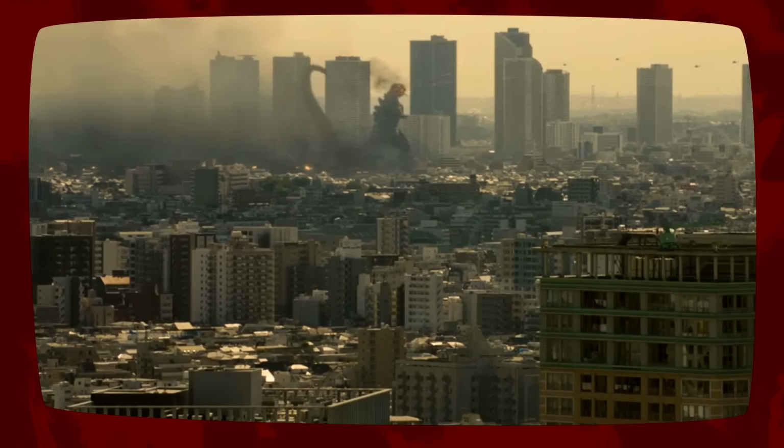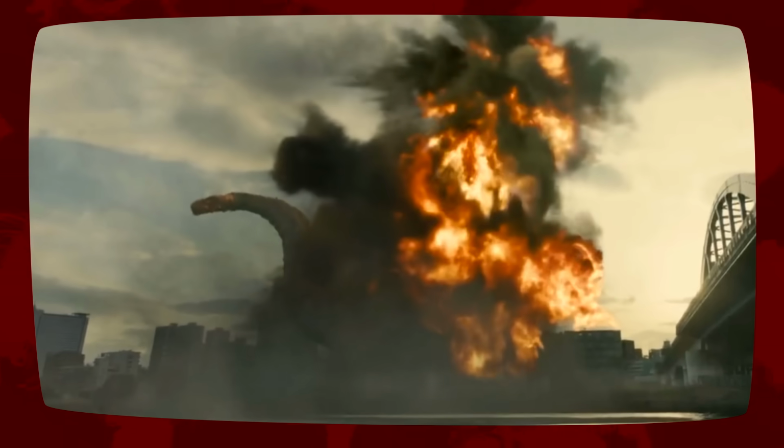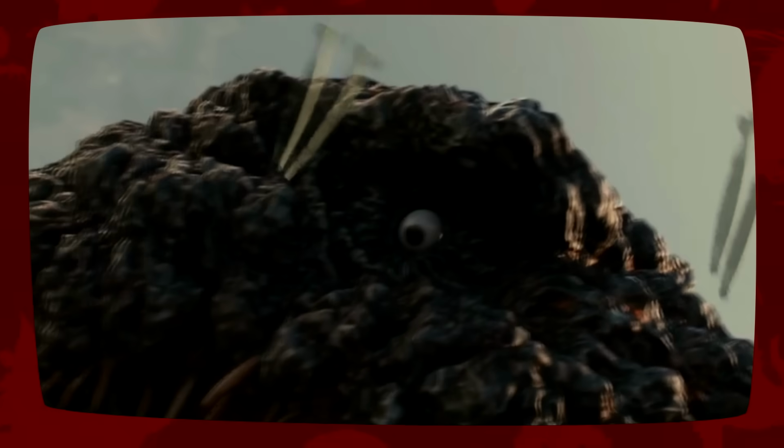When assaulted by the JSDF, Godzilla did not seem at all aware of their attacks and was completely unharmed. Even when bombs were directly dropped onto Godzilla by fighter jets, they were unable to harm him, though he did respond to their attacks by deploying protective membranes over his eyes.